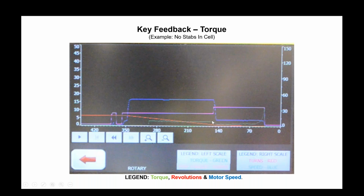So normally what you'd expect is, slow down, you'd see a spike in the green, the torque here between like 140 and 70. Then it would settle down and you hit the stop at the end of the cubicle. But because there's no stops to press against, you don't see any of this torque response. But this graph is true to that particular racking operation, which is what's key: giving you the feedback that you see.